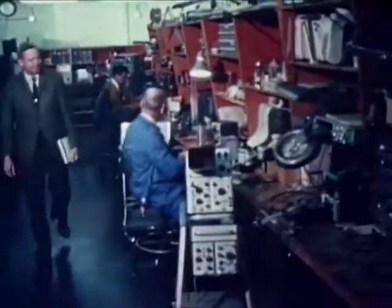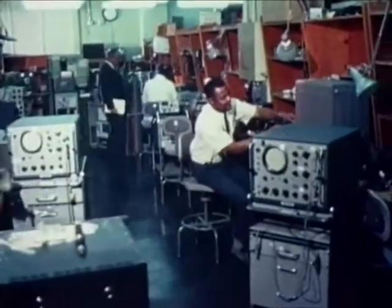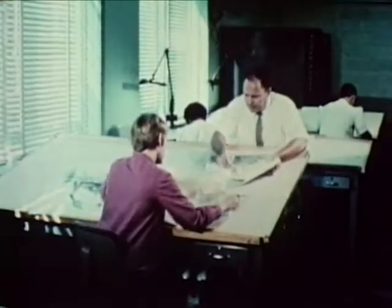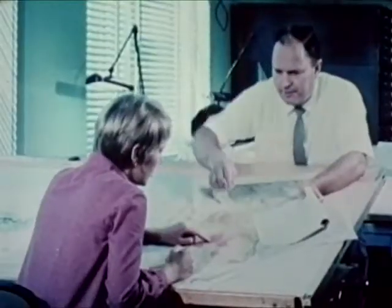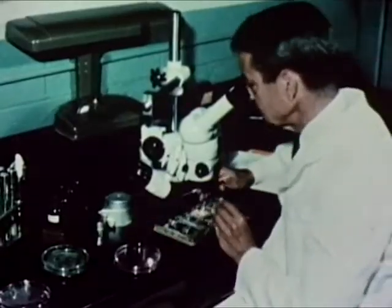by scientists and engineers of the United States Army Materiel Command Laboratories. This is the story of their work, the enormous scientific and technological effort which is constantly mobilized for the welfare and support of the United States fighting man. The story of the pioneers for tomorrow.